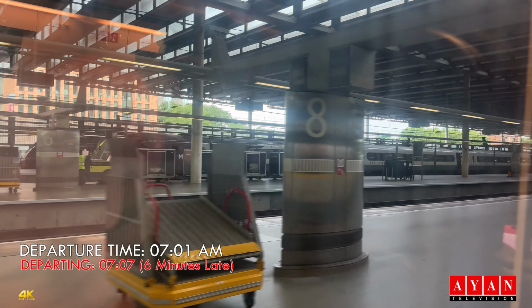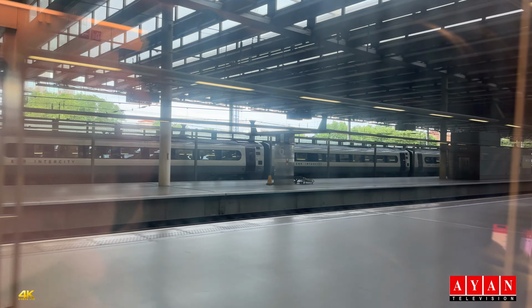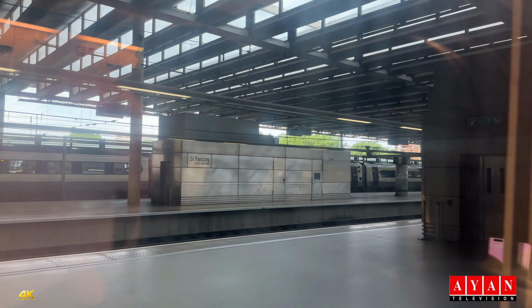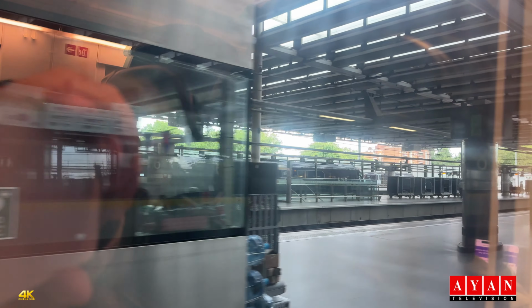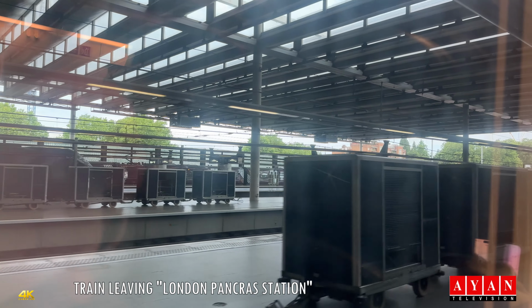Efficiency. Another point. Security and immigration checks are quicker compared to airport long lines and tedious process. You board from the city and arrive in the city center.